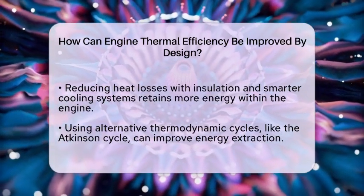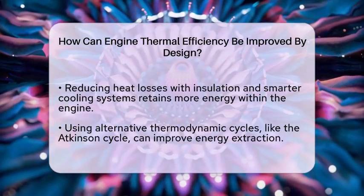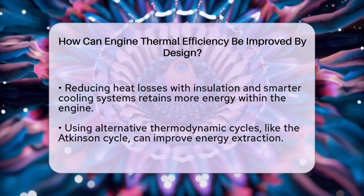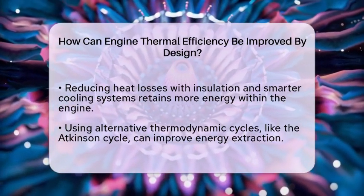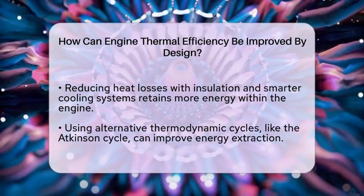Reducing heat losses is also important. Engines lose heat through their walls and cooling systems, which wastes energy. Using better insulation materials or coatings on engine parts helps keep more heat inside the combustion chamber. Additionally, designing cooling systems that only remove the necessary heat prevents excess cooling, keeping more energy available for work.